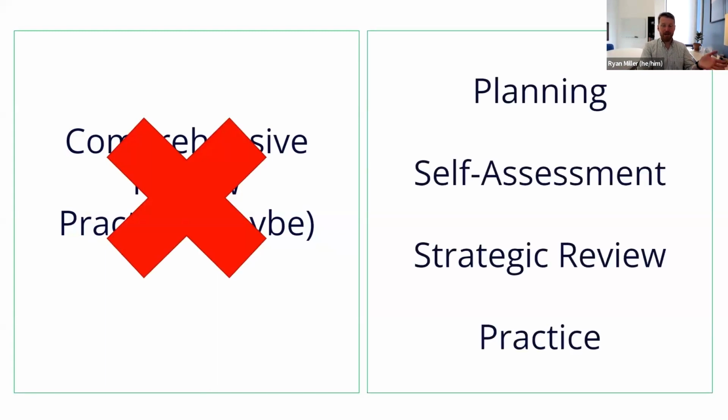So I like the idea of using our long-term exam planning sheet to break down what are the steps I want to complete to be prepared for this exam. So that's the planning part. But then some kind of self-assessment at the beginning. So maybe you have access to a practice exam that you could take. Maybe your friend can quiz you. And I'll show you one other method of self-assessment. But starting with, what do I know right now? And then doing strategic review based on that.